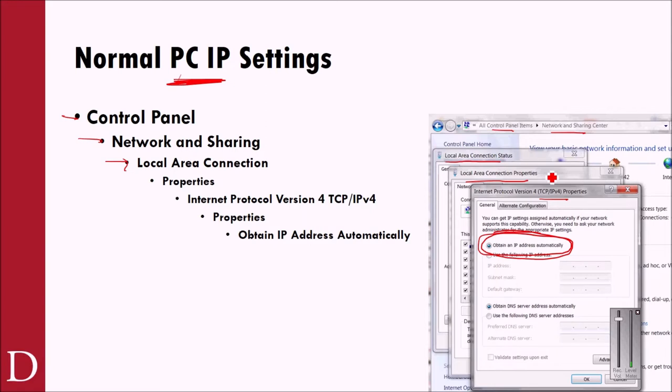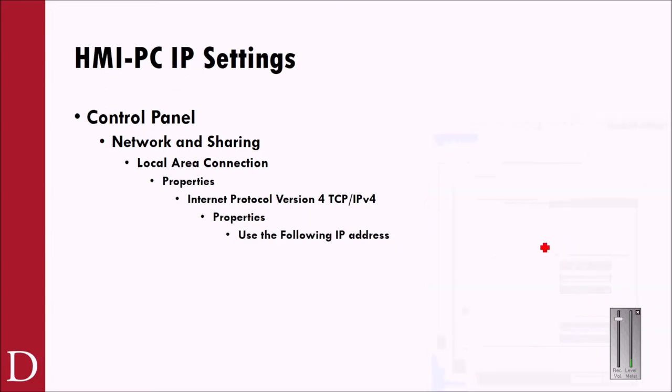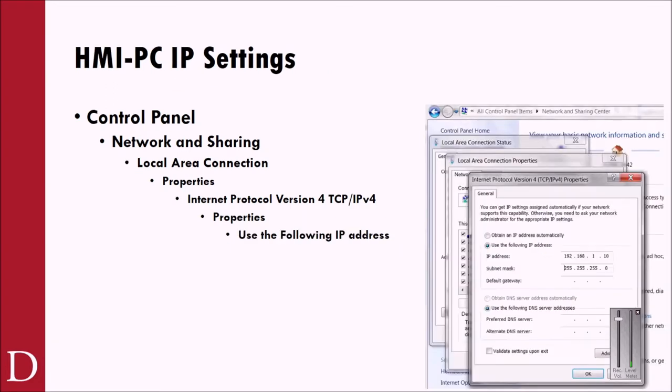We might be printing things. We might be storing things on a network drive. So we're always going to obtain that IP address automatically. However, when we go to use the HMI, we actually need to set an IP address. So we're going to turn off obtain IP address automatically, and we're going to go to use the following IP address. And you might say, well, where do these numbers come from when I go to do this?